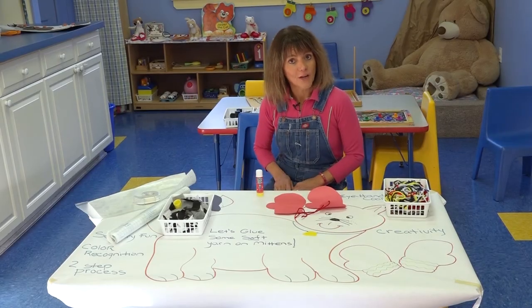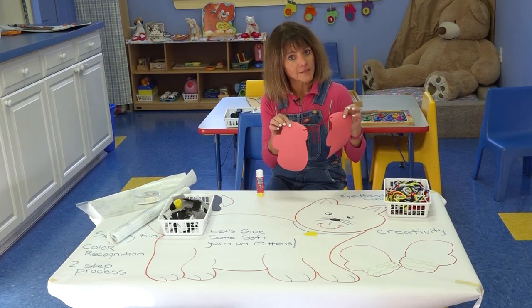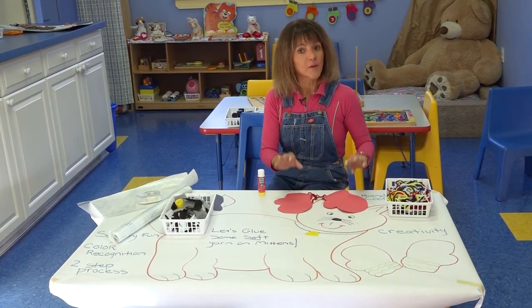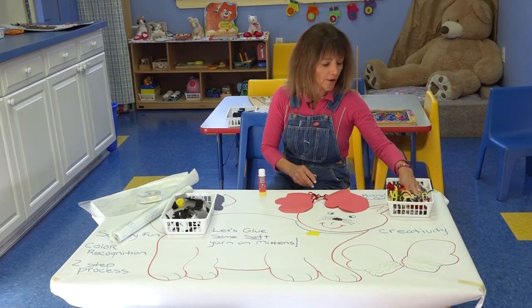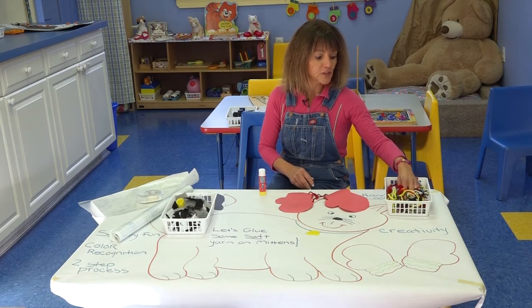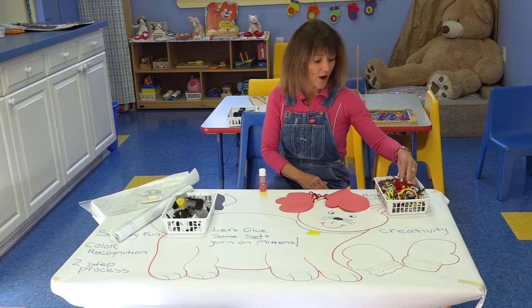We have two art projects for this week. First, I have a pair of mittens because we talked a lot about pairs in class. So I have a pair of red mittens and I just cut up a whole bunch of different color yarn. Yarn is pretty inexpensive. You can get it on sale, especially if you're looking just for one skein. You might even have some leftovers from projects you did.